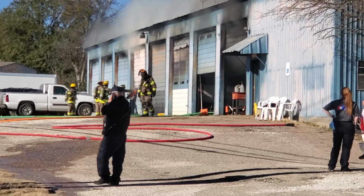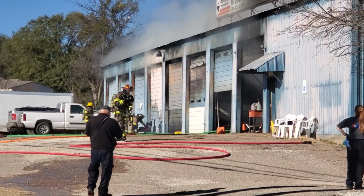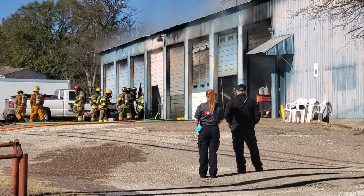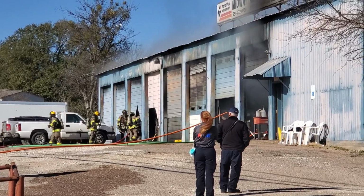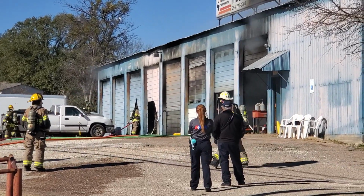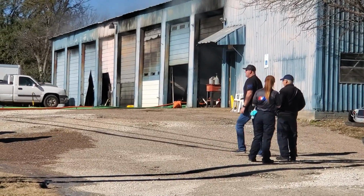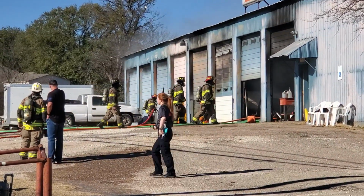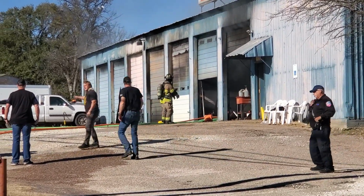Guess they can't get some of those doors open. So just gonna cut it open. So it looks like they got it pretty much knocked down. I don't see a whole lot of smoke coming out of there anymore. So I think I'm going to end this little segment, but you know, you never know what's going to happen.